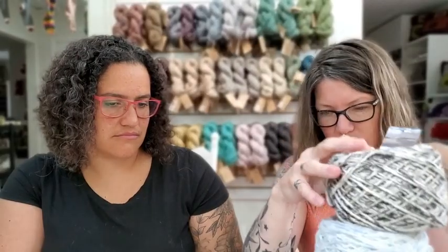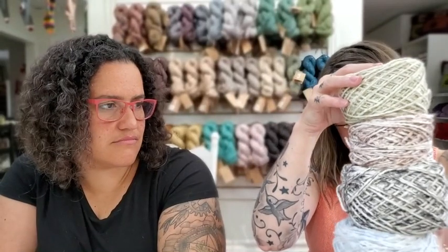I can't remember what the pattern is. It's like 18 rows of garter for each color. But it's nice. I thought it would be really nice to wear in the fall with a jean jacket or something. That's it.